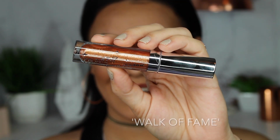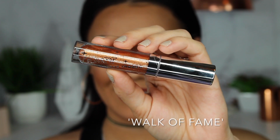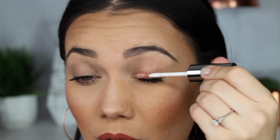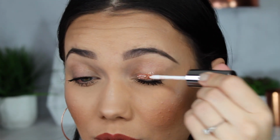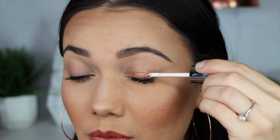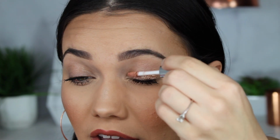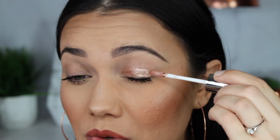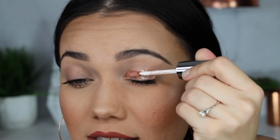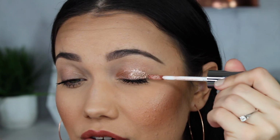So the first shade I want to start out with is called Walk of Fame. Okay, get a nice little doe foot applicator. I'm going to go ahead and pop this on. Oh, she is metallic. I'm surprised, actually, this is a little bit drier than I thought it would be. I thought they would be super liquidy, like I was worried maybe possibly even too liquidy, but no. This appears to be a really nice texture so far. It's like a drier liquid.